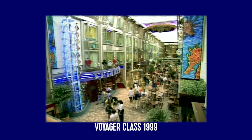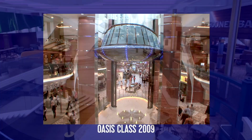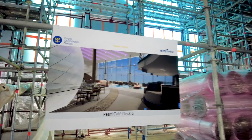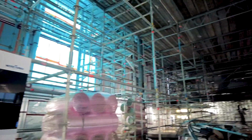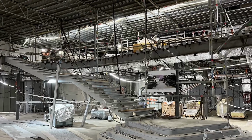The Royal Promenade has been a staple of ours since the Voyager-class ships. Watching it grow, not only in size, but experience through the Freedom class, Oasis class, and now onto Icon class is really remarkable. So you're gonna see a larger, wider, longer, higher promenade that's gonna have a lot more experiences.